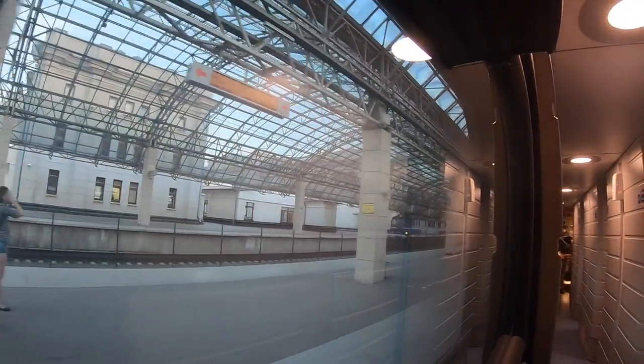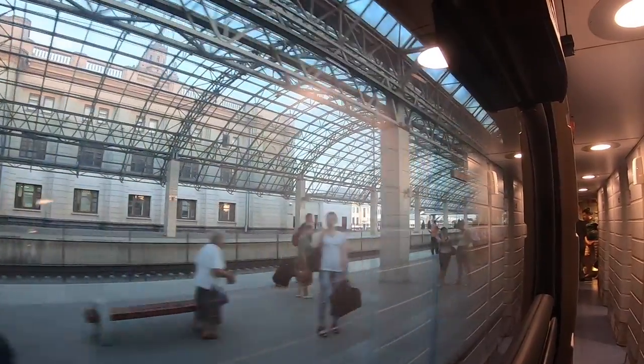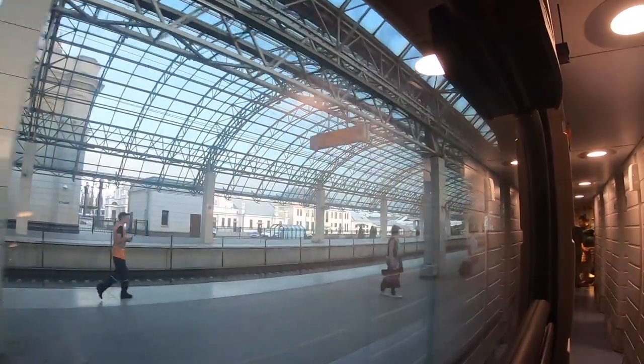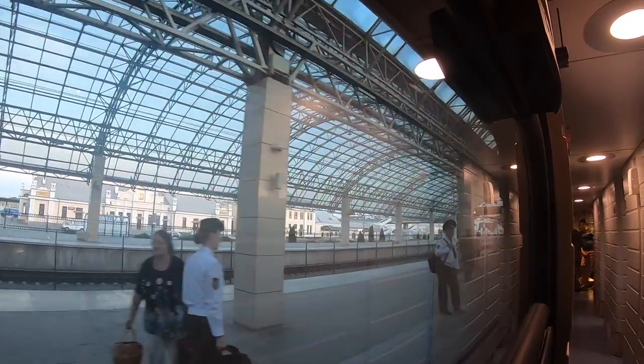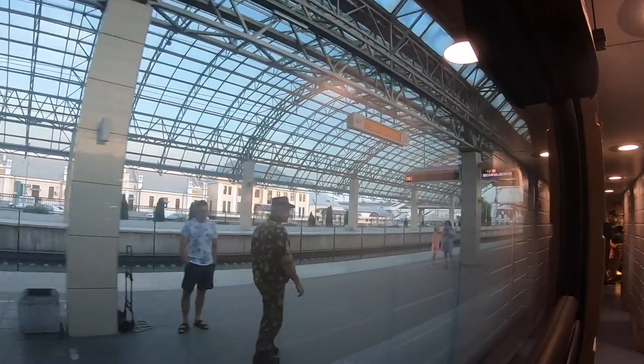I think this is the border. Leaving for Poland. From here we go to Poland and move ahead to the Czech Republic, and then we will arrive in Germany. You can see the customs officers ready for their job.